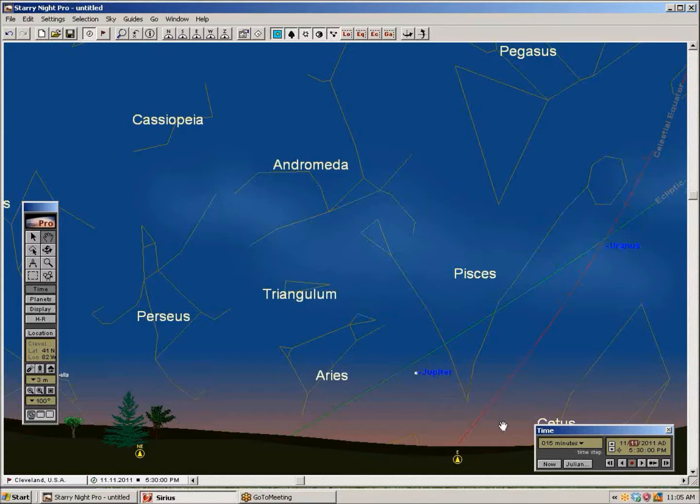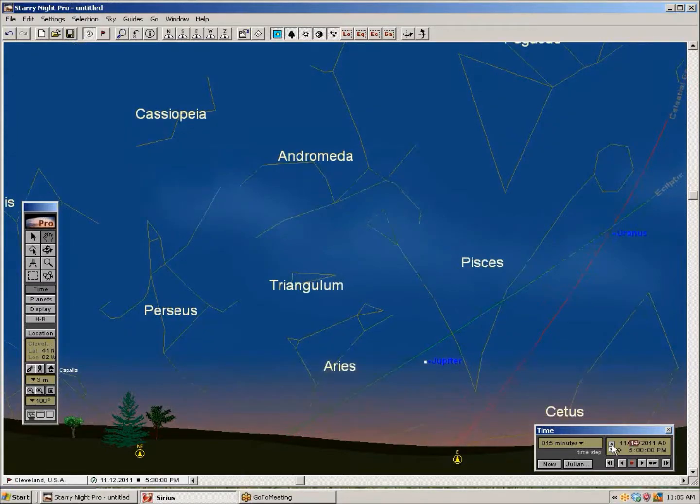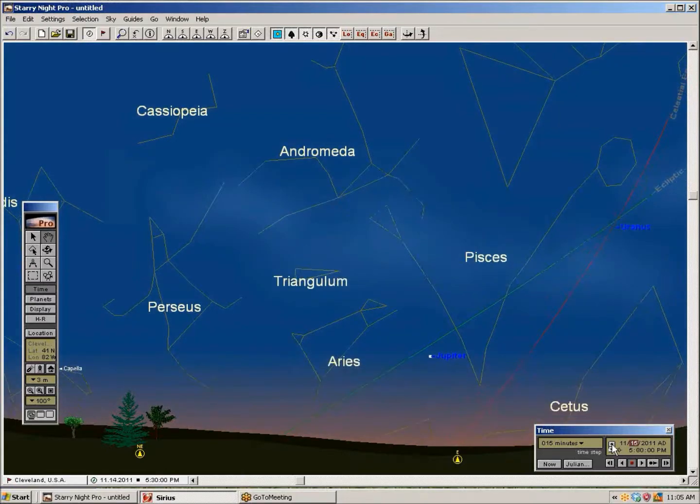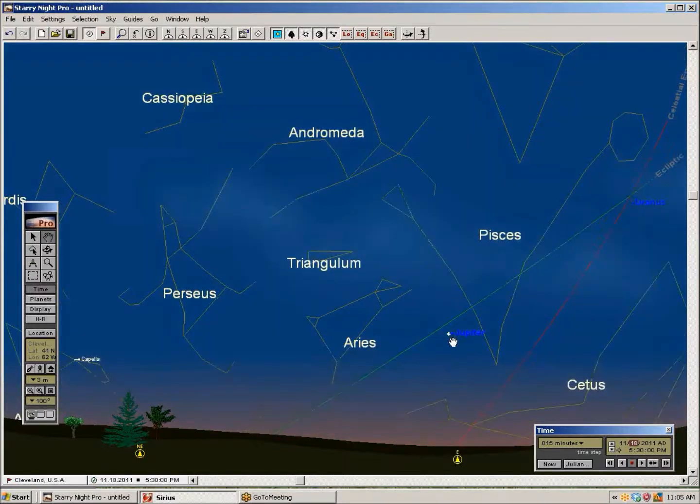So here's Jupiter traveling through the constellation Aries for the week. That's the 11th, 12th, 13th, 14th, 15th, 16th, 17th, 18th. Jupiter hasn't moved much relative to its spot here, but each night it's going to be a bit higher above the eastern horizon. Now Mars is going to be the next planet to rise, so I'm going to advance this ahead hour by hour as soon as I go back to Friday.